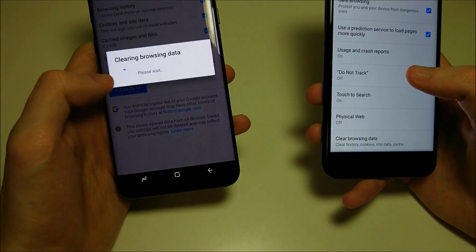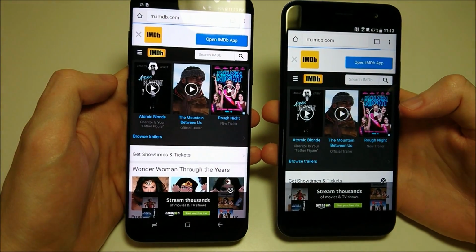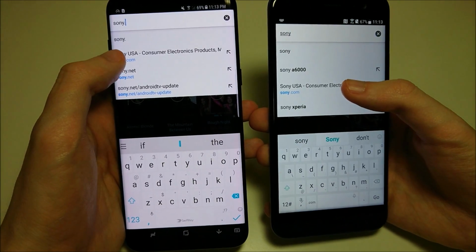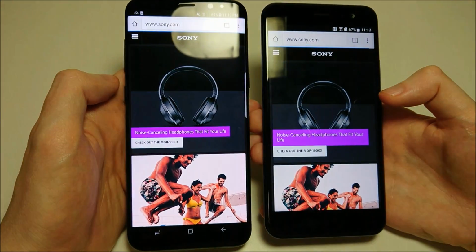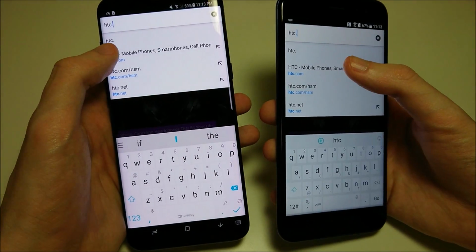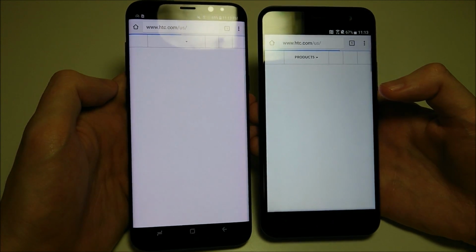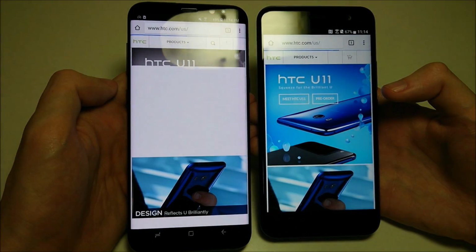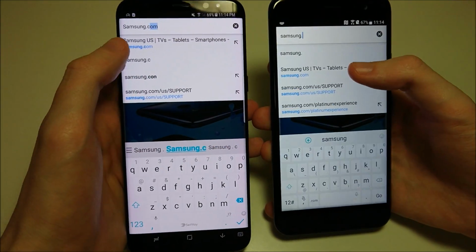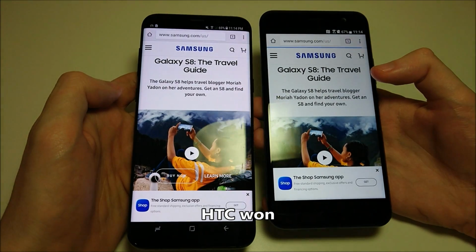Alright, guys, clearing out the browsing history on both. So let's do IMDb.com first. Alright, so that was pretty close on both. Let's do Sony next. Sony.com. Alright, so narrow edge for the HTC. Let's do HTC next. Alright, HTC.com. Alright, so fittingly the HTC winning HTC.com. Let's do Samsung next. Samsung.com. And pretty close on both.